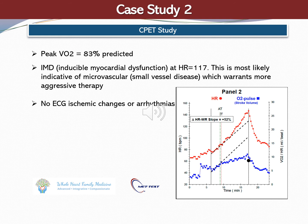It showed she had a peak VO2 of 83% of the predicted measurement for her, and she had inducible myocardial dysfunction at a heart rate of 117 beats a minute, which is usually an indication of microvascular disease or small vessel disease, and undertreated atherosclerosis in those arteries. And so this also indicates that she needs more aggressive therapy than just the lifestyle was helping with. Her CPET showed no EKG changes, no ischemia, no arrhythmias, which was a good sign. But this patient definitely had some more work to do.